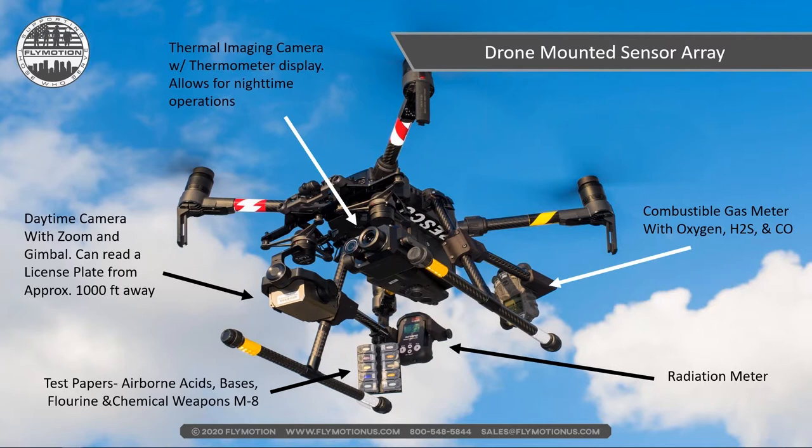But we have the four gas meter, radiation meter. We carry the chameleon pH test strips on the back, so we basically try to get a lot of that hazmat answers right out of the gate. Flammability, radiation, and chemical presence. So that's what it looks like when we deploy the 210.